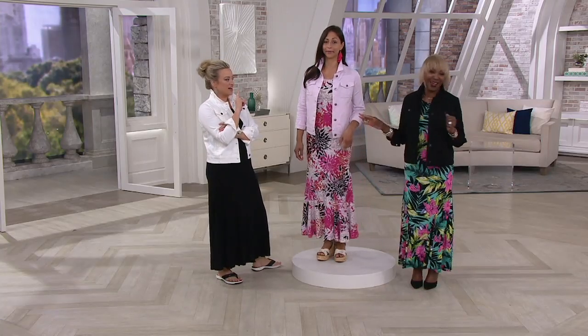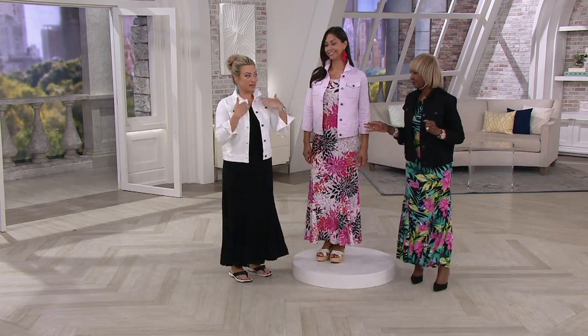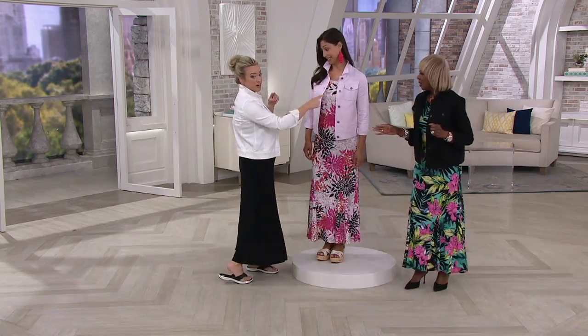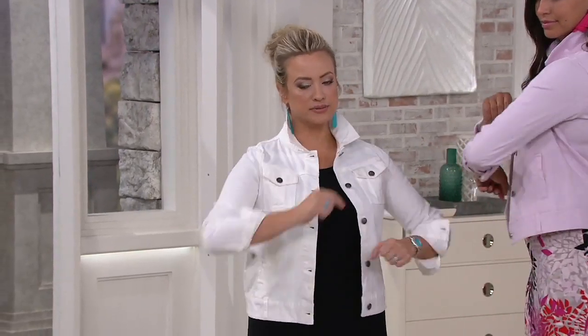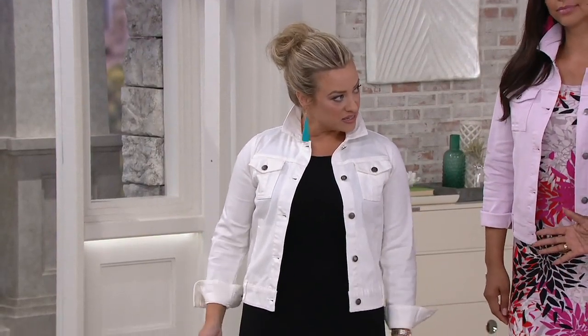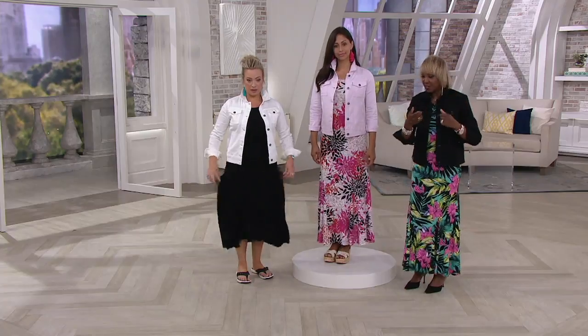I will give a sizing heads up, because I'm wearing it two sizes smaller than what I would order, just so you know. Look at the fit on these two. Well, you know why? Because you have the stretch. Denim with stretch, ladies. It's garment washed. It's like the denim equivalent of this. Yes, exactly. So look at this if you want the jacket.